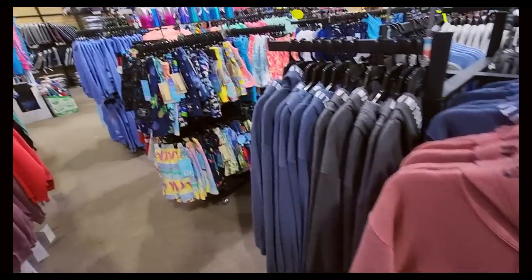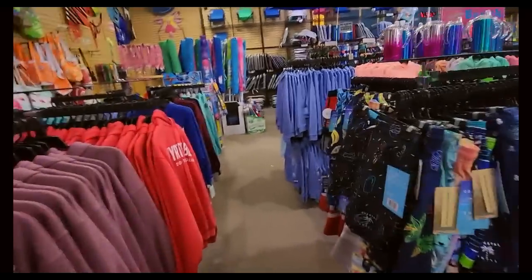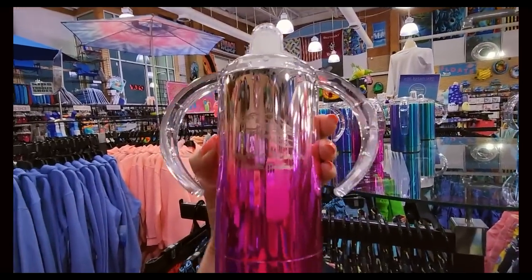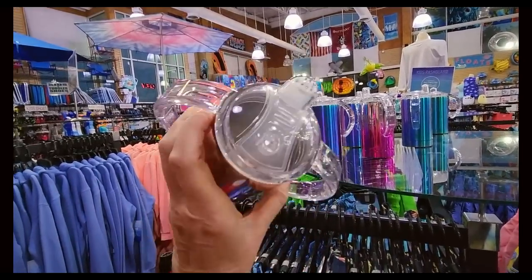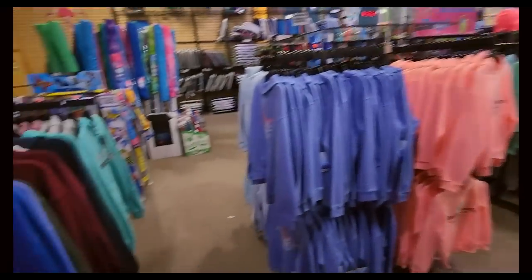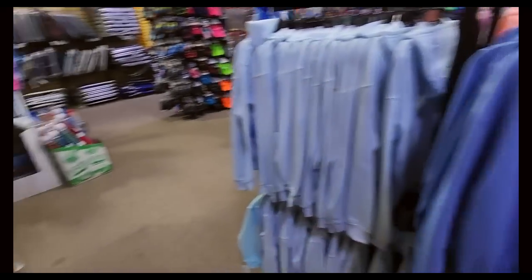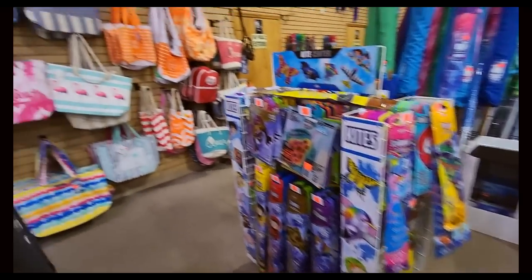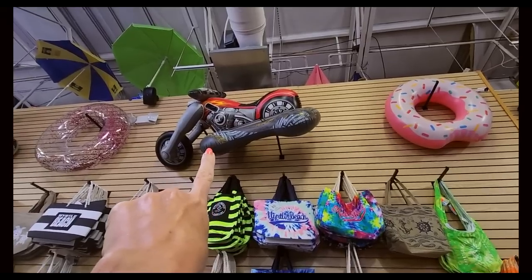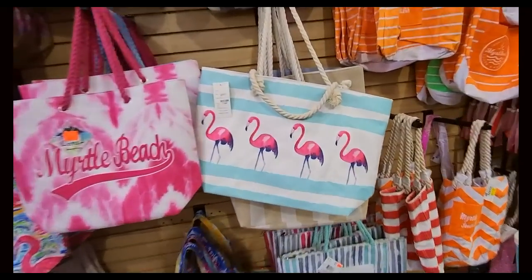More. They had a lot of hoodies. Lots and lots of hoodies. Little shark swim trunks. They even have reusable little sippy cup things with Myrtle Beach on them, and little handles on the side. And I think these were like kids' clothes over here. And of course, we have beach bags. Look at that inflatable motorcycle. So cool. We have a lot of beach bags.